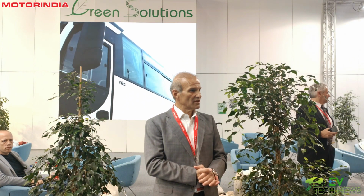We will also be having different dimensions of that bus. Next year we will have the 10.5 meter also on the same platform. And then we are also presenting our range in the UK, which is on the Volvo BZL. And we have, of course, all the different dimensions from 9 meter up to 13 meter length.